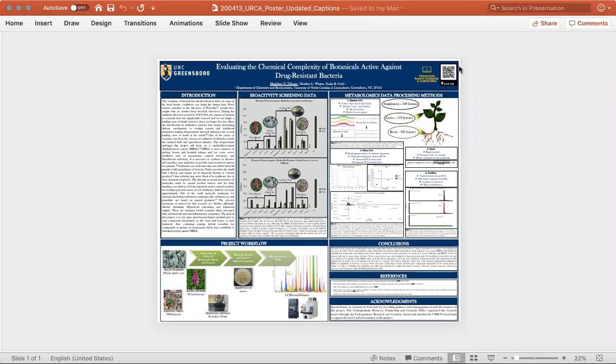Dr. Chuck's lab is mostly focused on finding new natural product sources for the treatment of drug-resistant bacteria. My project involves Methicillin-resistant Staphylococcus aureus. For the remainder of this presentation, I refer to it as MRSA. Finding new treatments for MRSA has become more and more complicated due to the bacteria's high resistance to antibiotics.